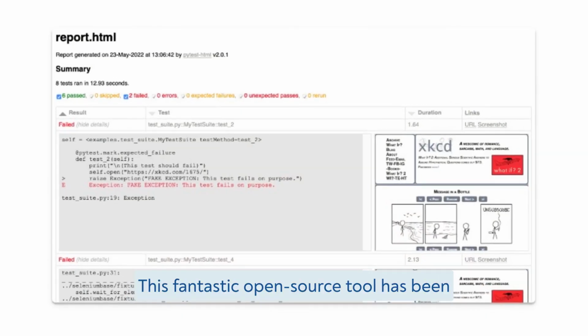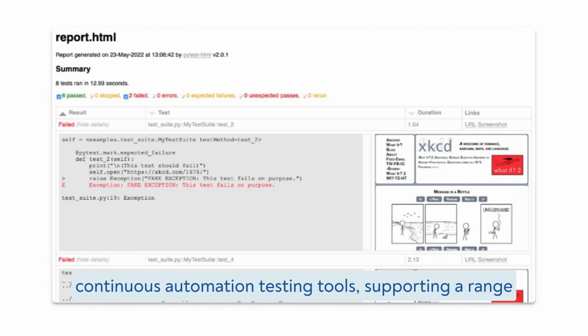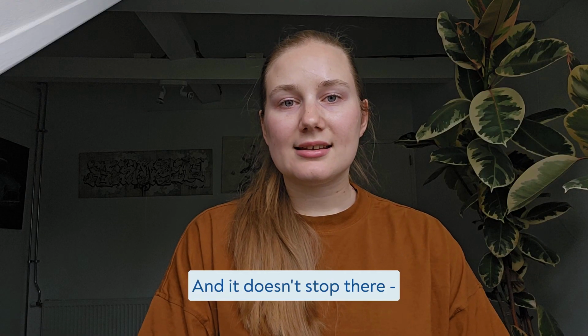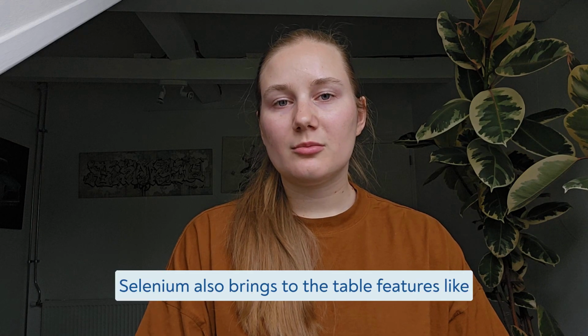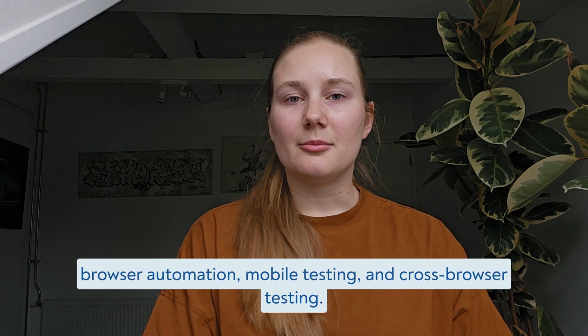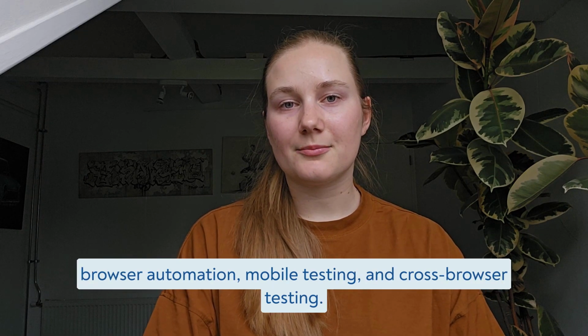This fantastic open source tool has been designed with one mission in mind: to automate web browsers and applications. It's like the Swiss Army knife of continuous automation testing tools, supporting a range of programming languages and platforms. And it doesn't stop there. Selenium also brings to the table features like browser automation, mobile testing, and cross-browser testing.